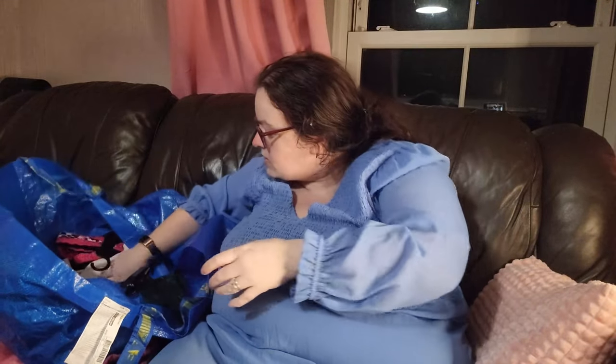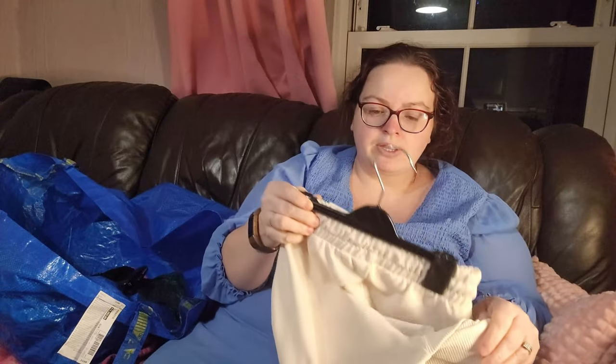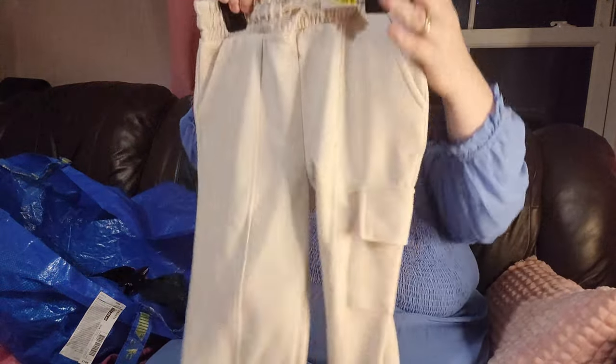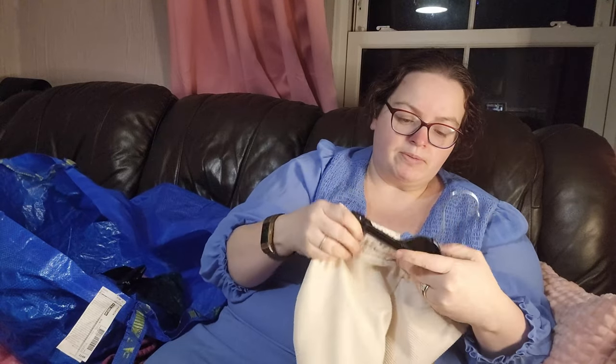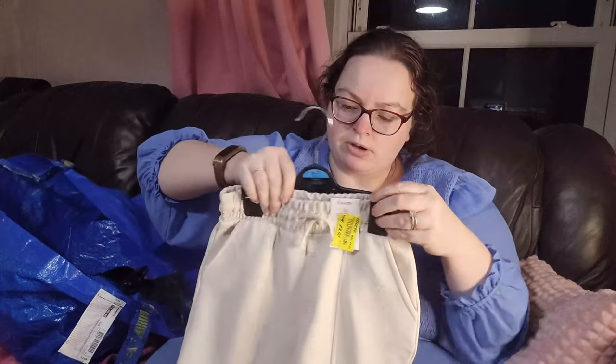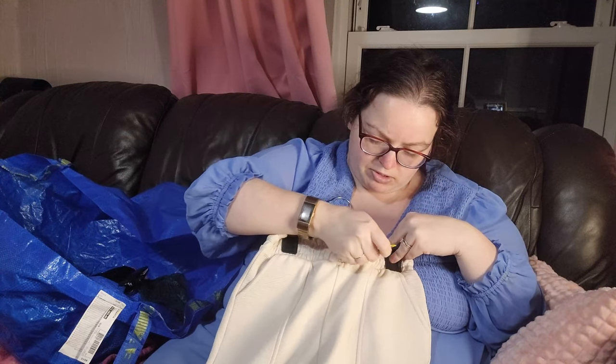Then I got something for Ellie, who is my 6-year-old. I've got these lovely cream cuffed khaki joggers. I love the cream, and people are like, oh, I want the cream. I thought they were really nice for the spring, with a nice top. These should have been £9, am I right?